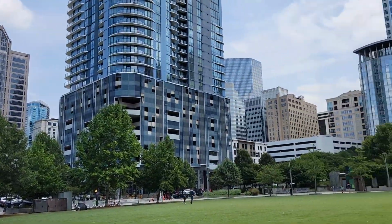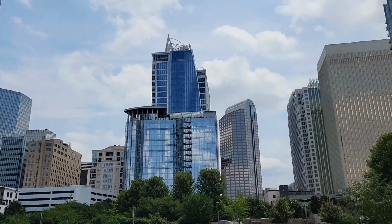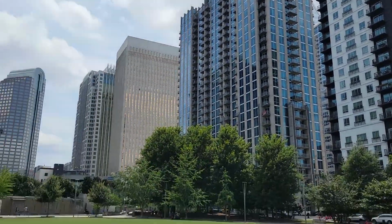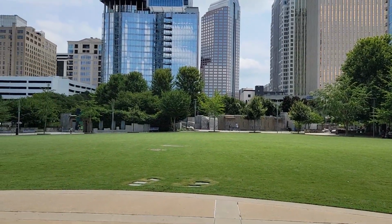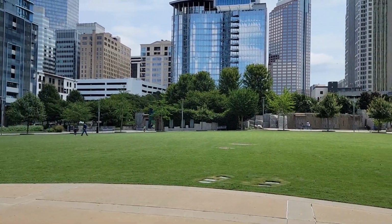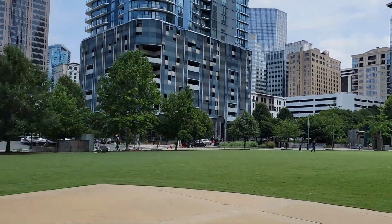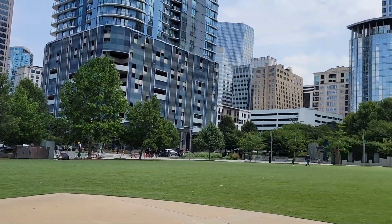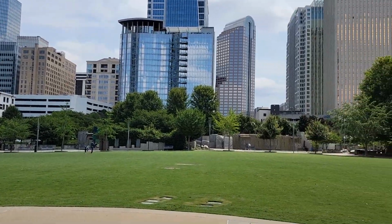So one of the things about the Second Ward I was just in, I really like that park over there. They're not keeping it up, which is really too bad, but it is a cool park, Marshall Park. That's where all the government buildings are. So the Second Ward is kind of all the government buildings over in that section. It's right next to Marshall Park.